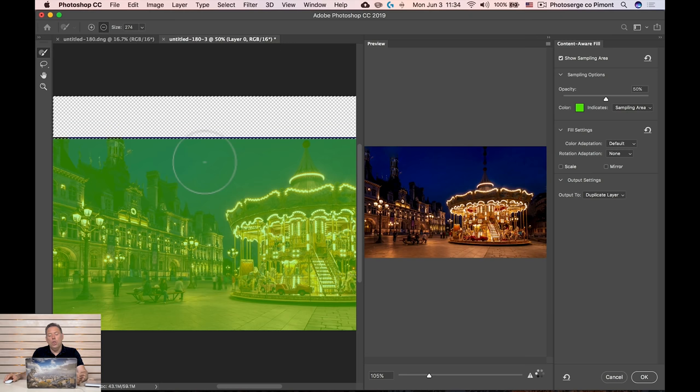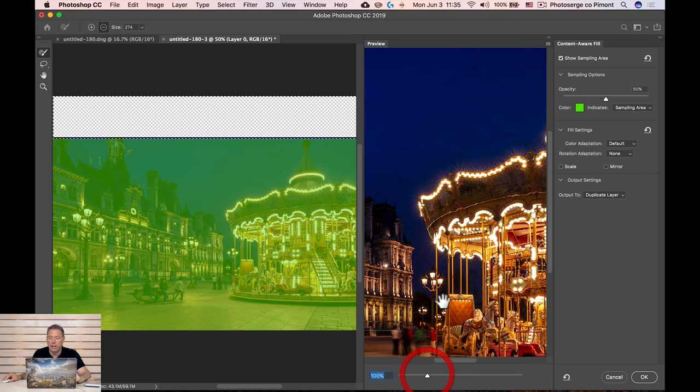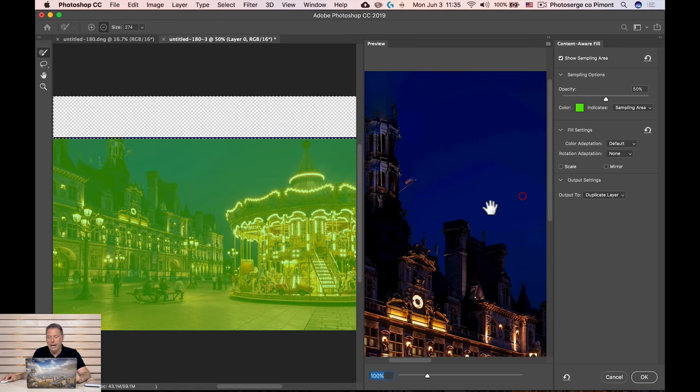Anyway, so the way this works is very simple. What you see in green is what Photoshop is gonna take into account to create the sky I'm missing. But I don't want, see right now, and this is what it looks like if I just click OK, I'm getting this in the sky, which I don't really want. And I'm getting this in the sky, which I don't really want.